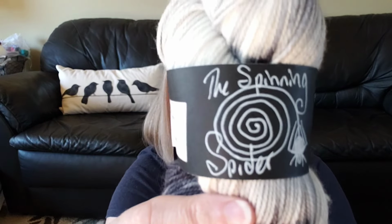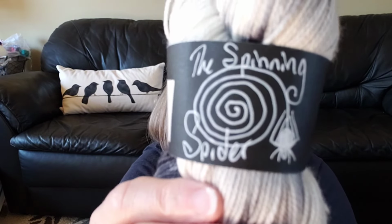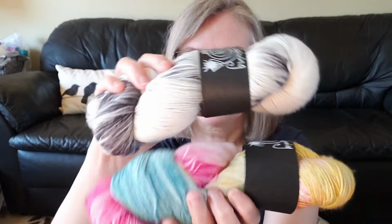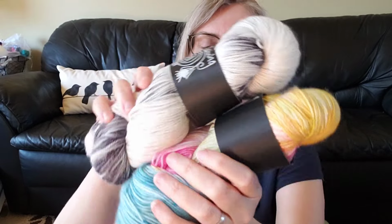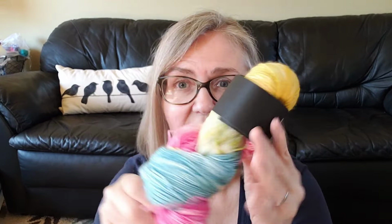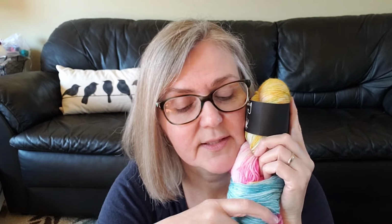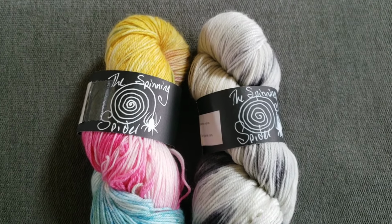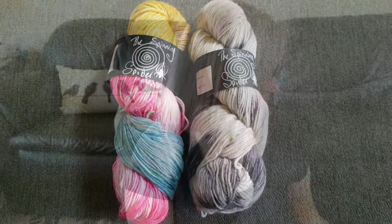And look at, first of all, this beautiful, these are handmade labels that she does individually on each one. And I received these 2 colorways from her. I mean, if this is not me, I don't know what is me. This one is called Gothic, fingering weight, 410 yards. This one is called Retro, which is super fun, and I see a pair of socks in my future with this one. So those are the Ontario yarns that I've already bought from.